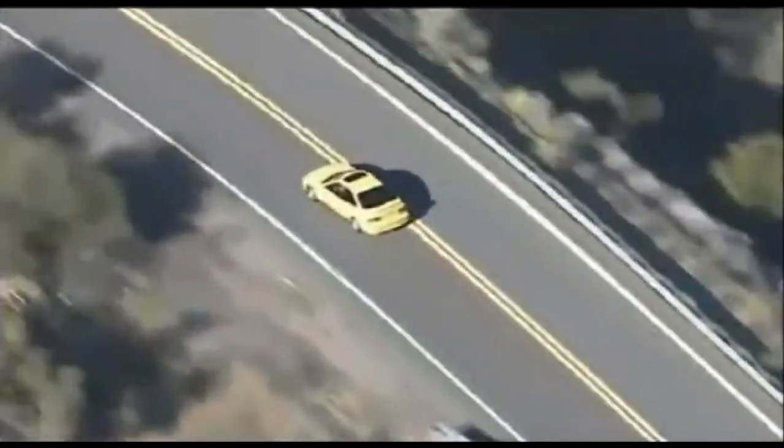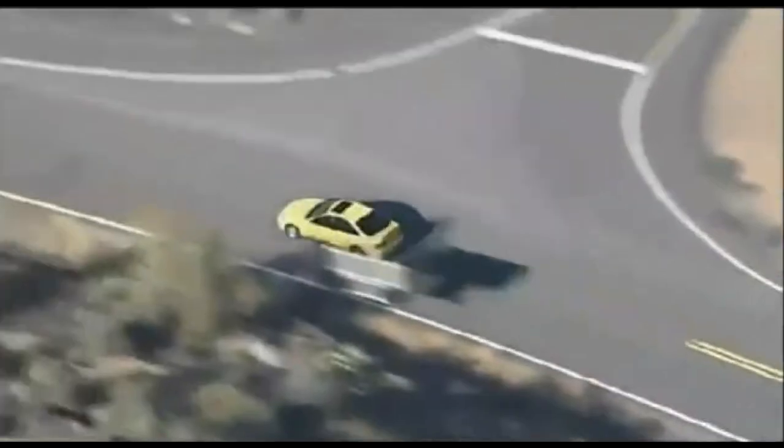Yeah, it looks like he's all alone. Looks like he lost the cops here. He's actually driving on the other side of the road.